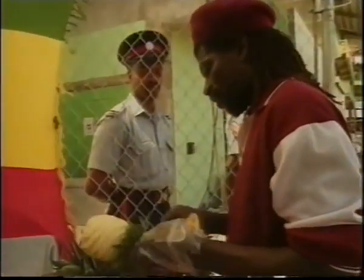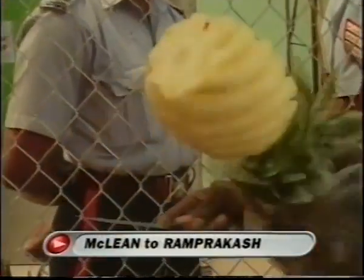It does look good. There's some style there, a bit of style. Tastes even better in a pina colada.